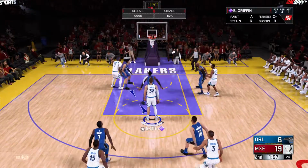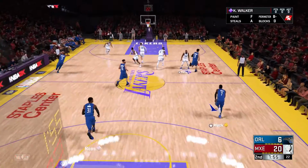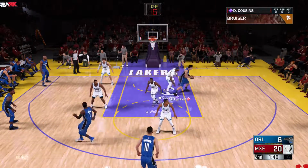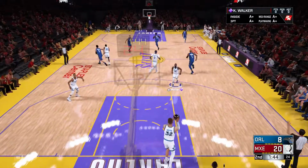So Orlando going with an almost entirely new group here. Vucevic, he's checked in for Biyombo. Terrence Ross comes in for Mario Hezonja. Evan Fournier's checked in for Jonathan Simmons. And Max subbed in for Augustine. Vucevic, and again it's Orlando converting.